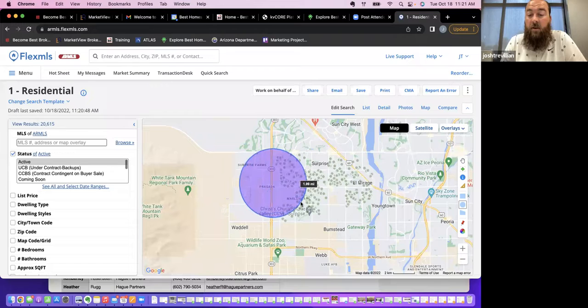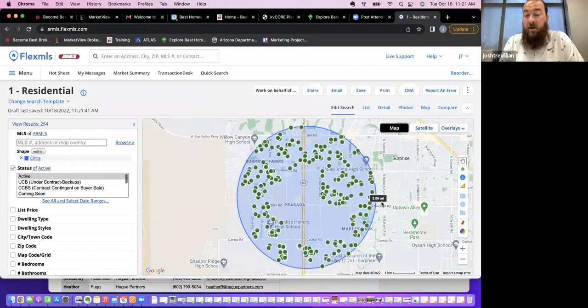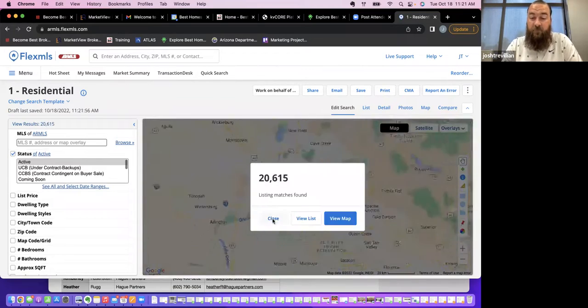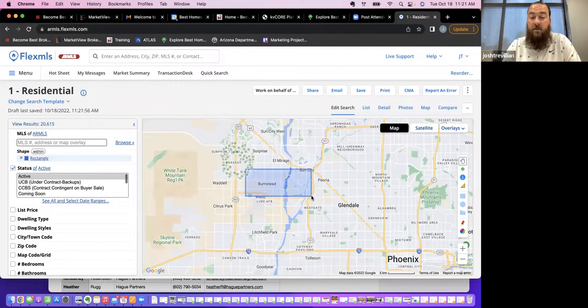All right, so now I just keep going, keep going. Almost, oh, shoot. All right, 2 miles. So now I know that I'm 2 miles out, okay? This is what the circle allows you to do. It allows you to really focus in and tone in on how many miles or a specific circle, okay? And there's 254 in there. And then, of course, last but not least is the rectangle itself. This is just going to let you draw a big box.